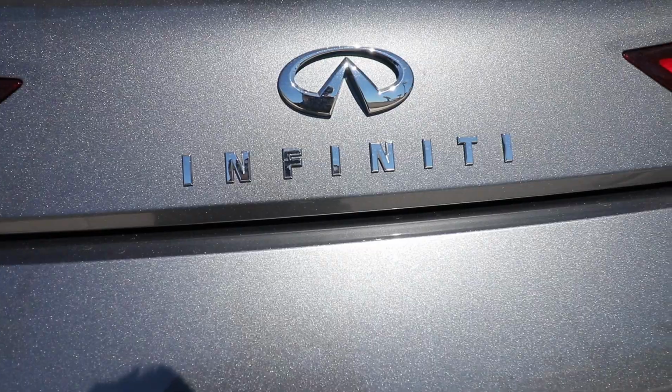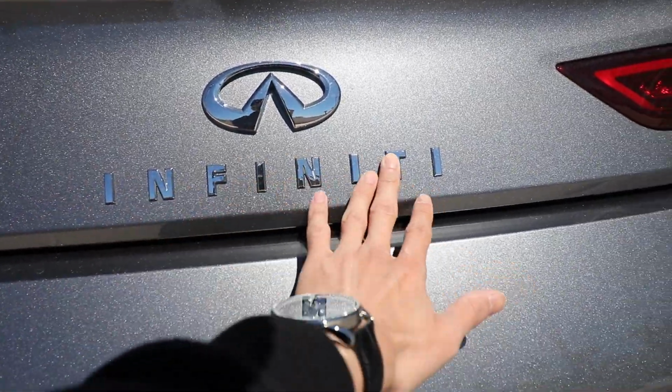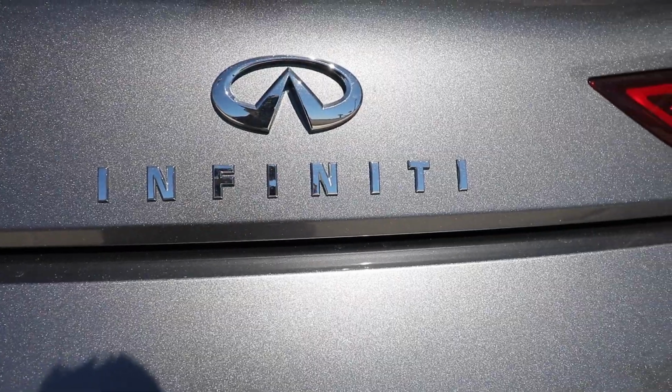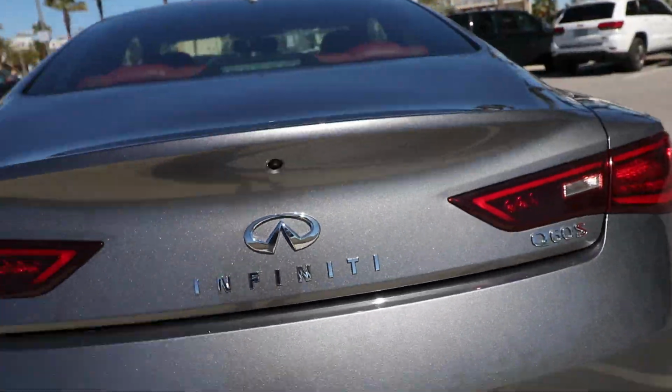The only thing that needs to be removed is just this Infiniti logo here, not this one, just this one. I don't know, badges. Yeah, not symbols. Sorry guys.